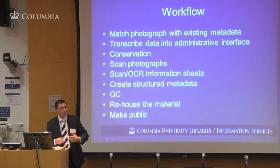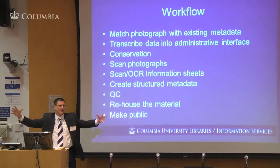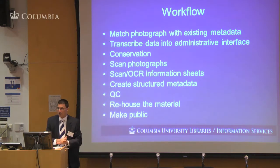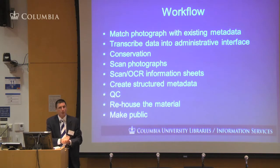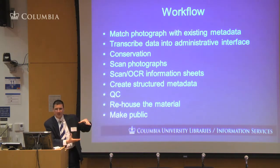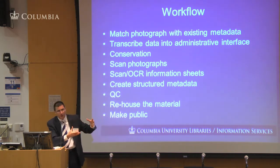Okay. I'll talk about the workflow a bit. My colleagues told me to keep it high level and not bore you to death. We match the photographs with the existing metadata. We transcribe it into an interface that I'm going to show you, which is really unique and interesting. We ran it by conservation to check out which photographs need conservation access. We scan the photographs. We, the libraries, our collaborative effort. We scan these typed information sheets that the Community Service Society typed up 20, 30, 40 years ago to go with many of the photographs, OCR'd those and put that in the database.